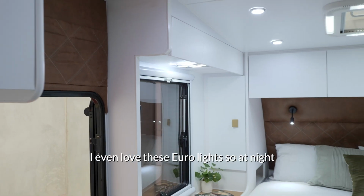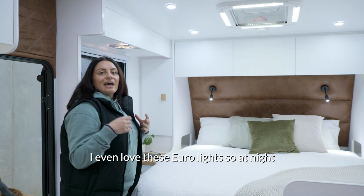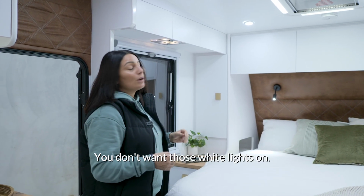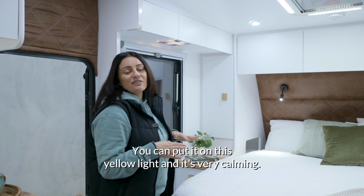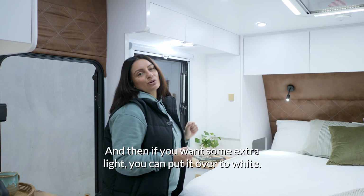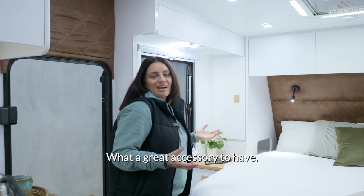I even love these Euro lights. So at night, you just want to dim the place a little bit. You don't want those white lights on. You can put it on this yellow light and it's very calming. And then if you want some extra light, you can put it over to white. What a great accessory to have.